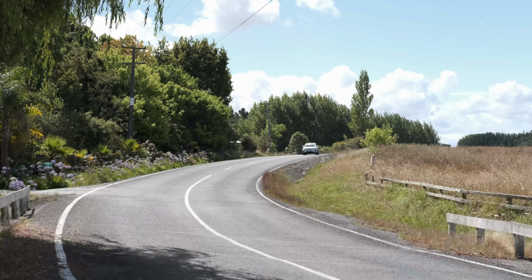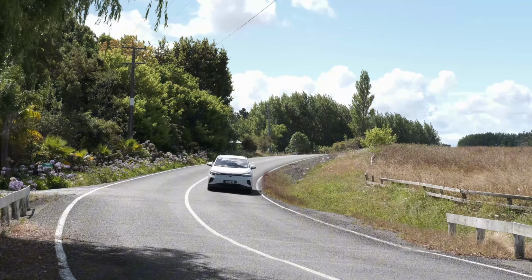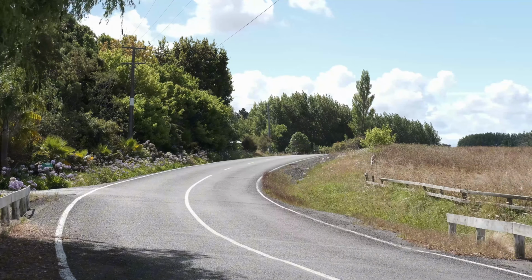It's certainly no go-kart. But you wouldn't expect it to be. It's over 2 tons. You'd expect it to hold to the road pretty well. But you can feel that weight around the corner. Even in sport mode, the steering is light and a little sort of squishy.